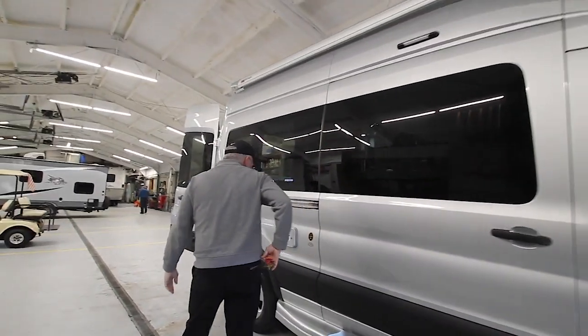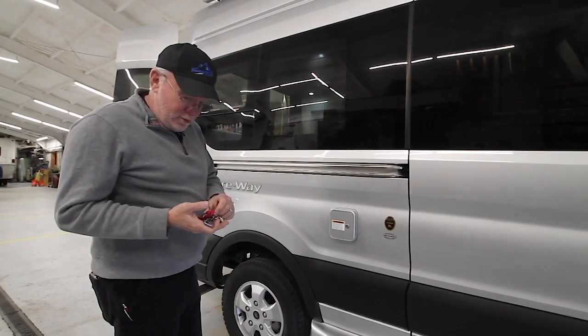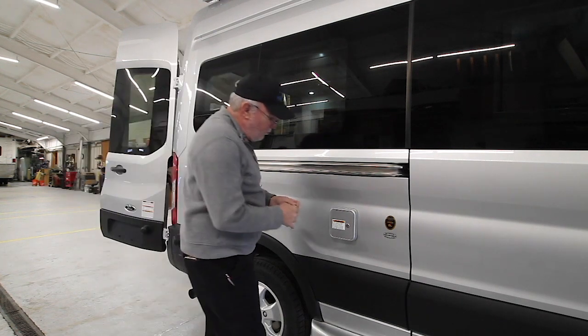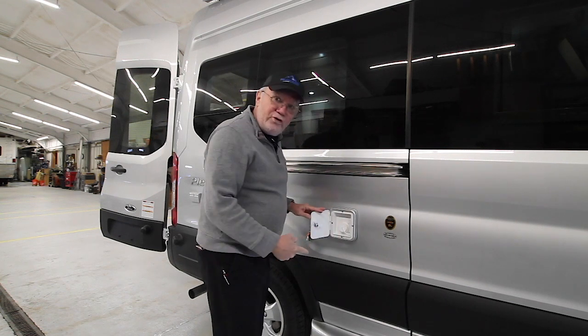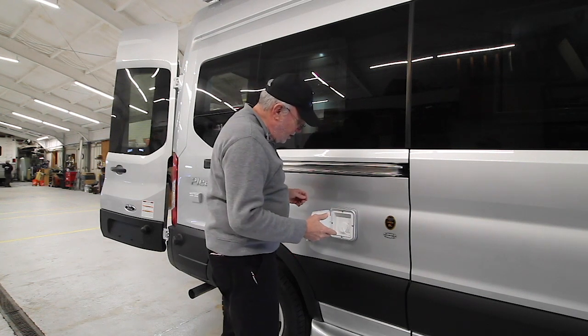Back here, there's two ways to get water in an RV. One would be to hook up to a hose at a campground, and that would provide the water. The other way, of course, is to bring your water with you. And if you're gonna bring it with you, this is where you fill it up. There's just a cap, you put a hose in there. If you're at a campground, you could pour water in from a jug.